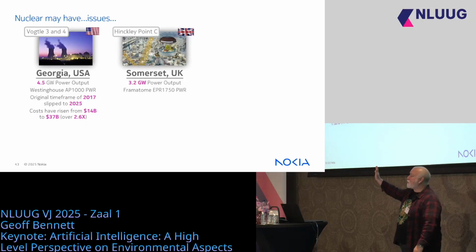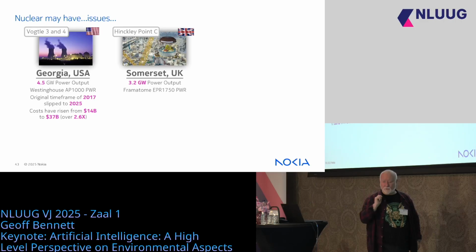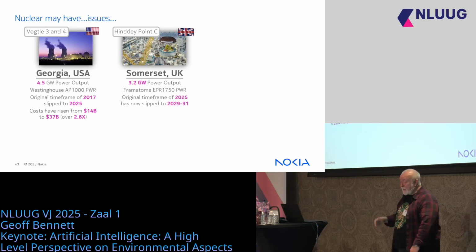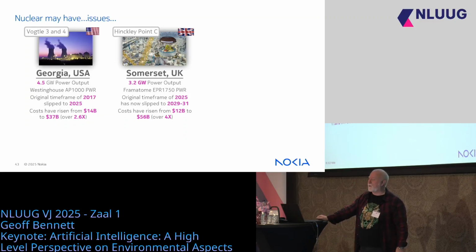See, best practice, United Kingdom. Hinkley Point C in Somerset, 3.2 gigawatts of zero carbon electricity, fantastic. The original time frame of 2025 has slipped to 2029 to 31. You know, it's been a real mess, actually, Hinkley C. The budget has now risen to $56 billion, 4 times the original budget, okay?